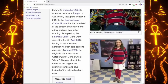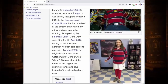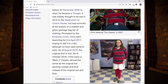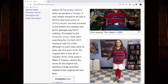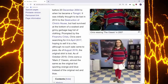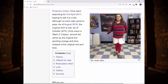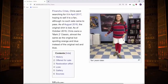Now, one thing you need to know about clothing is, if clothing is left in water for long enough, it will slowly start to deteriorate. So I think most of the damage came from it being in that bag for so long. If Chris would have sorted through the clothes right after the fire, maybe it could have been saved, but he just waited far too long to try to do anything. It slowly rots. Although no such sale came to pass, as of August 2018, the original shirt is lost.